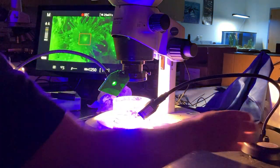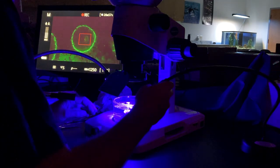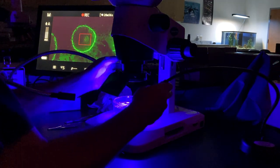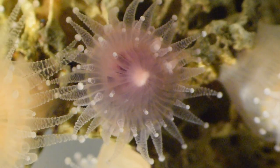But if I turn that light off and illuminate the specimen with blue light only, which excites the fluorescent protein, the only green light that passes through the filter is what was emitted by the fluorescent protein. We can record this on the microscope camera too, of course.